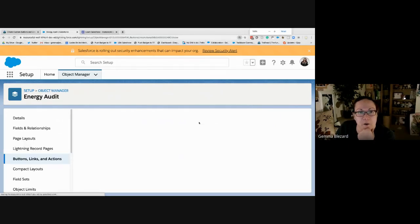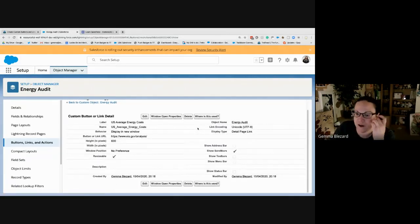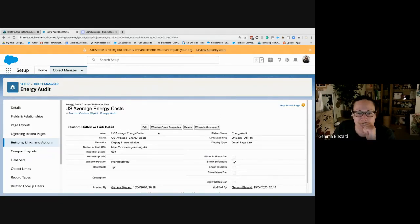I think I've zoomed in too far, actually. I can't see what I'm doing. Okay. And that has now created that button. Now, what's going to happen if I go to the energy audit and look for that button? Am I going to see it there?